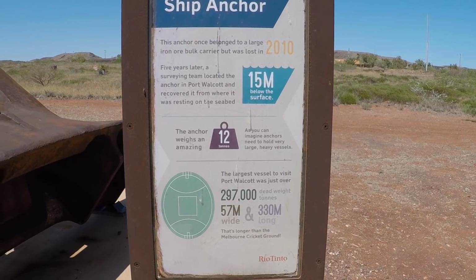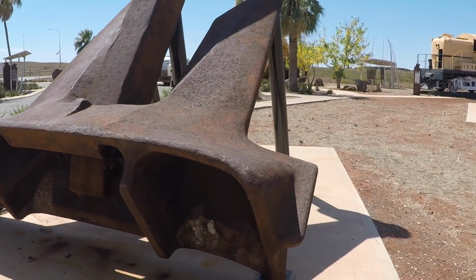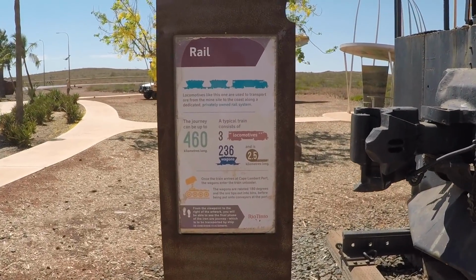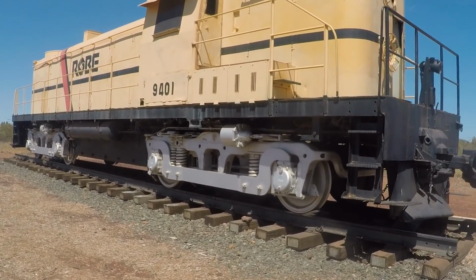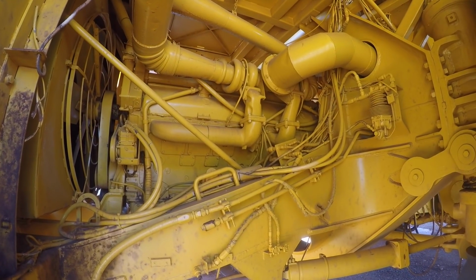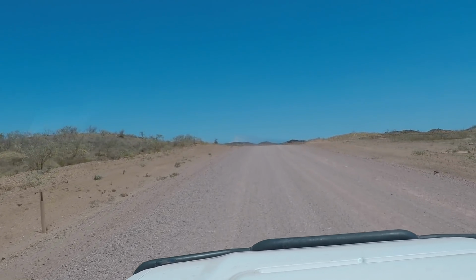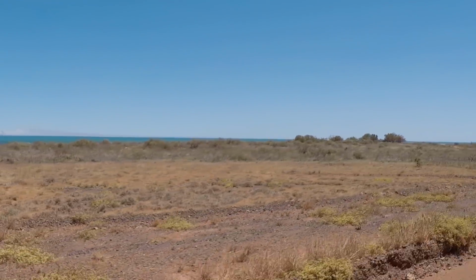There's a small rest area just outside of Point Samson, and they have on display here a few of the icons of the area. This ship's anchor is off a bulk iron ore carrier. It weighs over 12 tonnes. You can see firsthand just the size of some of this equipment. We've turned off the highway. We're heading out to a place called Cleaverville. We're planning on spending a few days camping here.